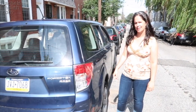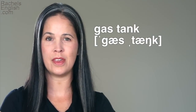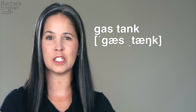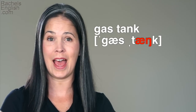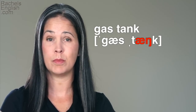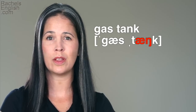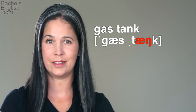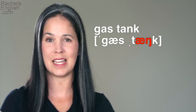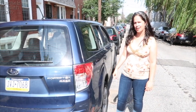And this is where you can get to the gas tank. Gas tank. Both of these words are written phonetically with the a vowel. But this vowel is followed by the ng sound here, and it's not really an a vowel anymore. Gas, but tank, ang. It's more like the a diphthong. Gas, tank. Try that with me. Gas tank. And this is where you can get to the gas tank.